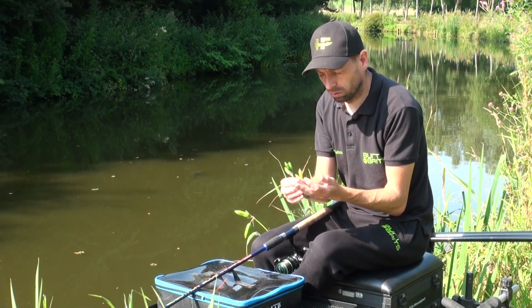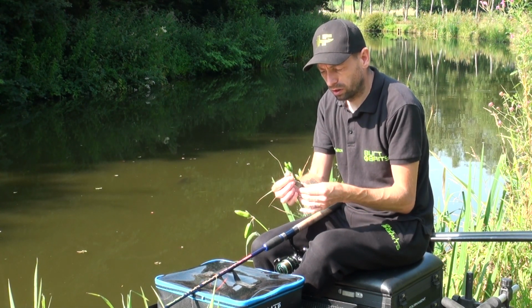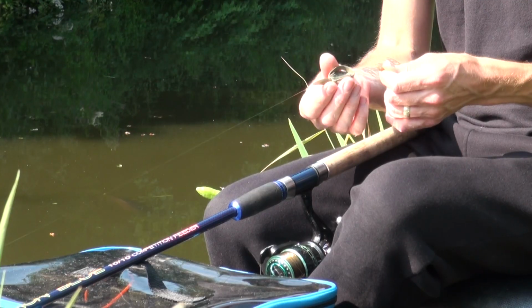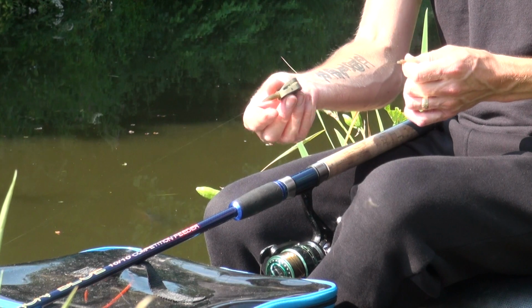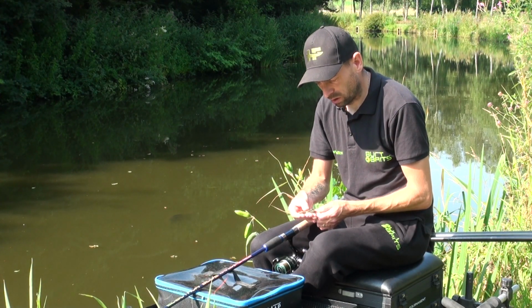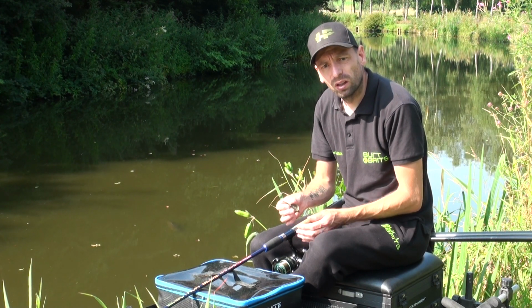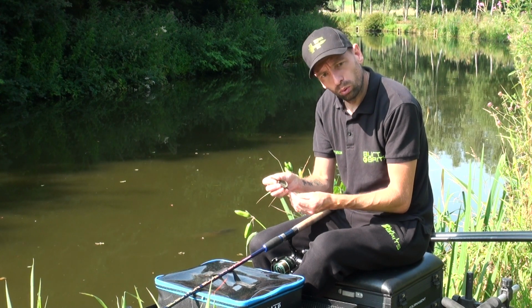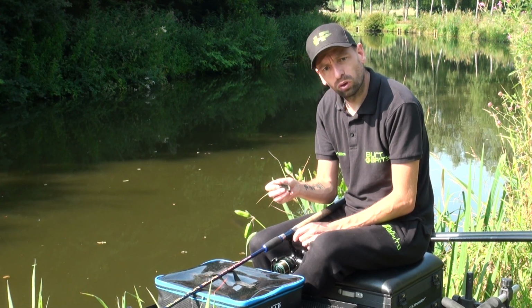Okay, so the actual feeder itself, rules here are that they've got to be free running. So this one, again, it's the Guru free running. No issues whatsoever with that. So if anything happens, the line snaps, the fish will not be left with the feeder. And then onto a hook length. Now, club rules here mean it's a 4-inch hook length.